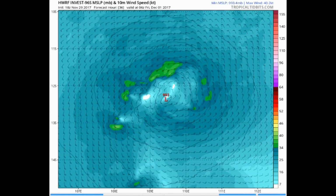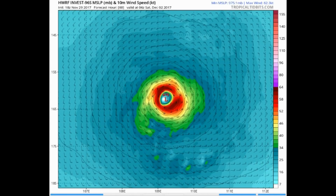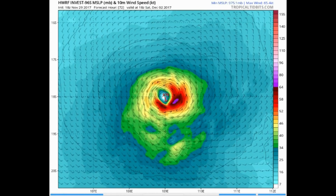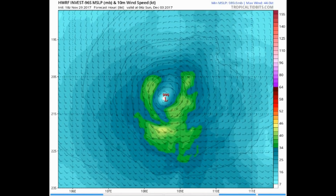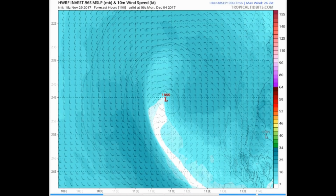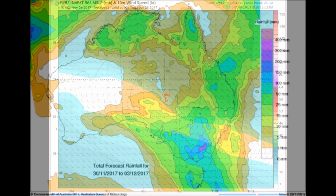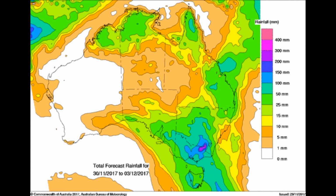And here's another look at a HWRF model. And I have it dropping to about 975 millibars, but probably be a tropical low.